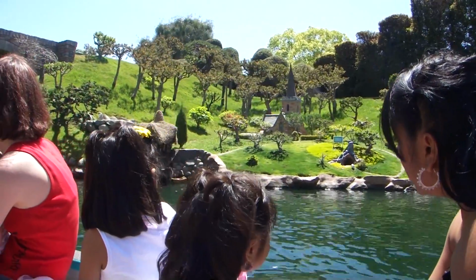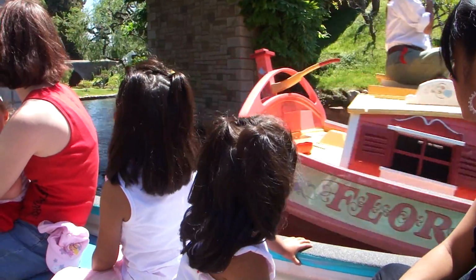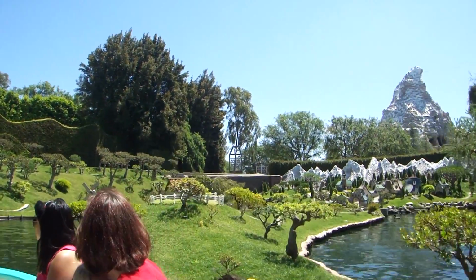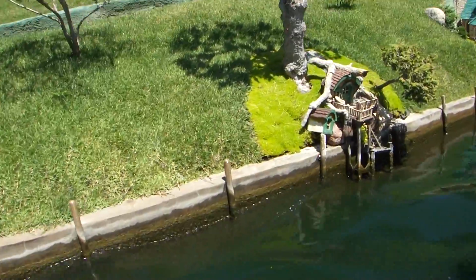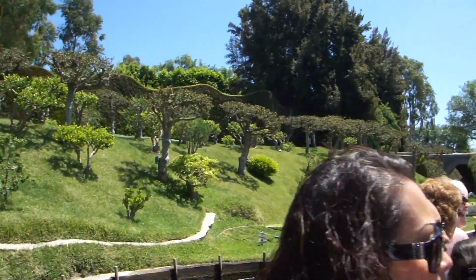Coming up on your left-hand side, you will see the small house of Molly. Molly is the caretaker of Mr. Toad's mansion. It takes Molly all day and night to clean that big mansion on your left-hand side, because there are 9 chimneys. And if you look to your right-hand side, those look like big crows attacking that small house.